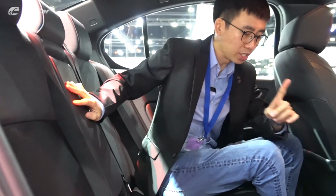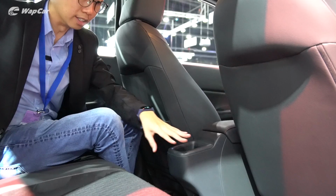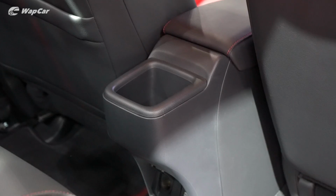Now, I know that in the Malaysia-spec Honda City, we have rear aircon vents, but for the Thai market, even the previous generation City does not come with rear air vents, so it remains to be seen whether our Malaysian local spec will get rear air vents or not.